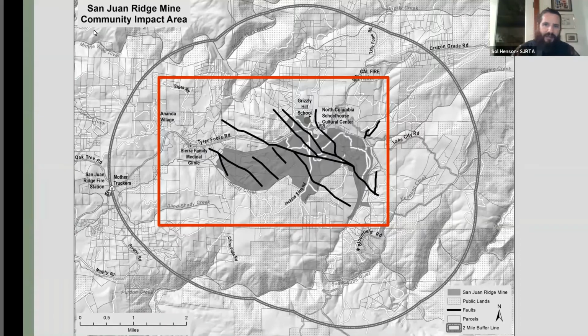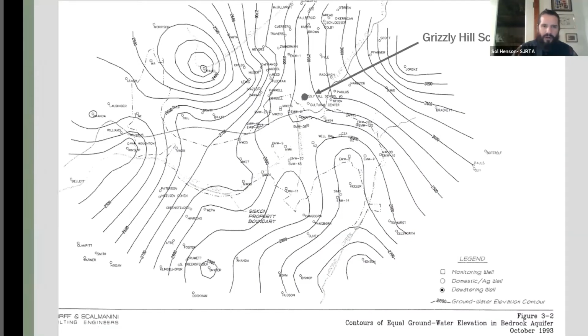What you're going to see is like a topo map, but it is a map of the groundwater levels of our area before the catastrophic dewatering event. So those topo lines, you don't have to really get into the details of them, but each topo line is 500 feet. And for reference, there's Grizzly Hill School. And so this is what our healthy aquifer looked like until the 1995 event. Go ahead and change the slide.